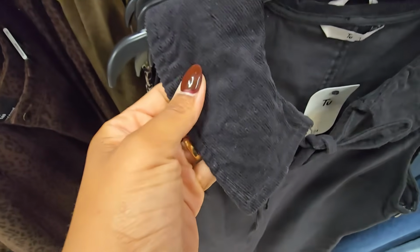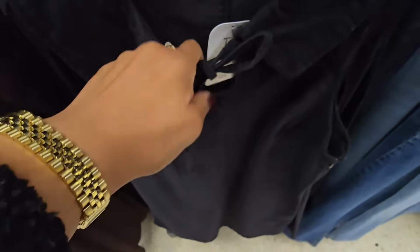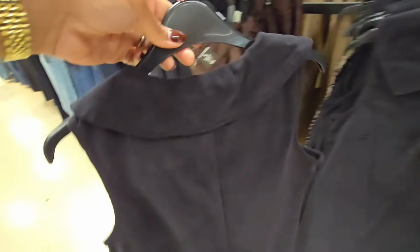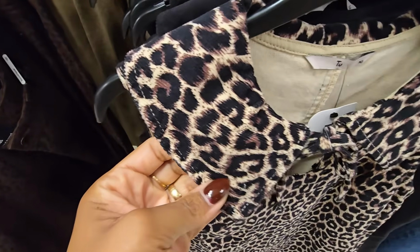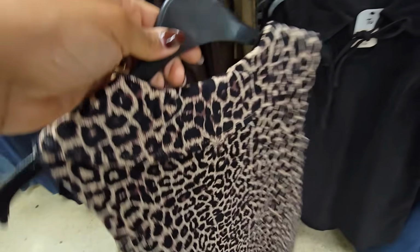We have a corduroy dress here with that sort of collar, £24. This did also come in another colour actually. I think it came in an animal print. I think that was just behind. As you can see, that collar is going all the way around to the back there, and this one is the animal print one. Again, coming in at £24 for this.